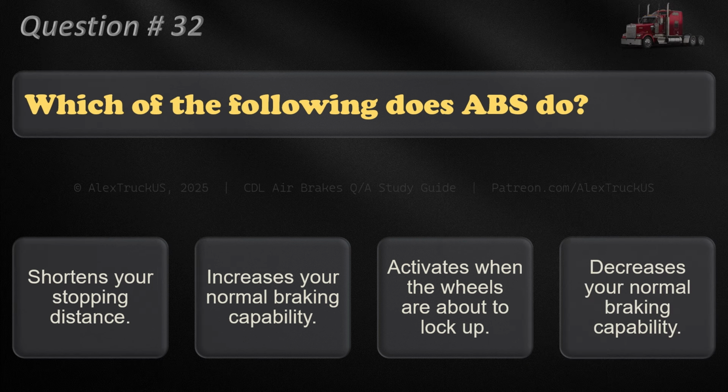Question 32. Which of the following does ABS do? Shortens your stopping distance. Increases your normal braking capability. Activates when the wheels are about to lock up. Decreases your normal braking capability. The correct answer is activates when the wheels are about to lock up.